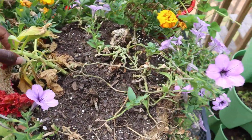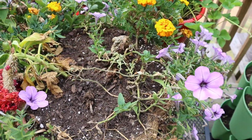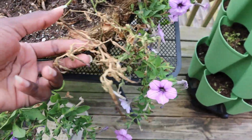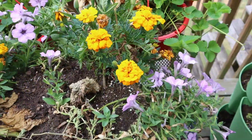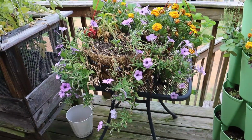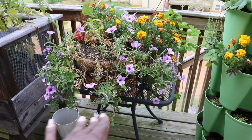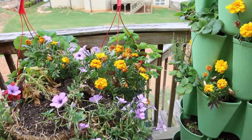I just wish I had something better in the center here. I might take these out and just get some more annuals to plant here, because I don't want to give up on this basket. Like I said, the petunias that aren't dried up and dead look really good. There's still a few marigolds on here as well, so I might replant something in the center that complements the petunias growing around. See, the bees still like it. Look at the bees coming.